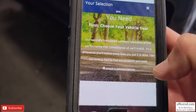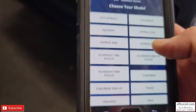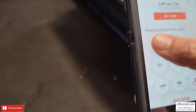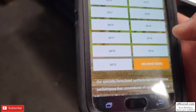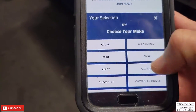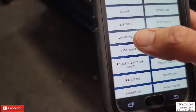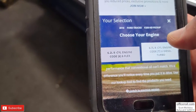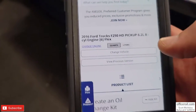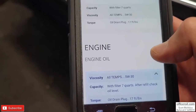Come on down here to 2016. Ford trucks. Oh, sorry, I did Chevy. 2016. There we go. Ford trucks. F250. 6.2 liter V8 gas engine. And it tells you everything that fits it: all your oil, your filters, your capacities.